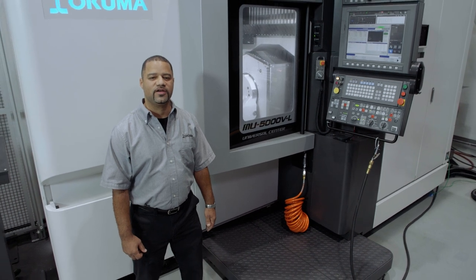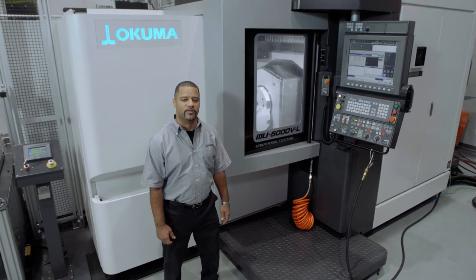With the MU-5000V, optimum performance delivers unparalleled productivity.